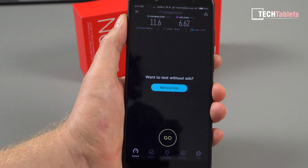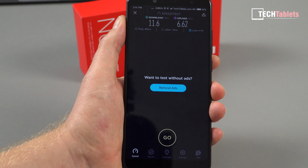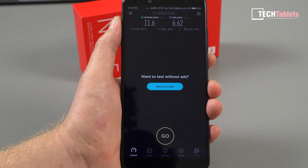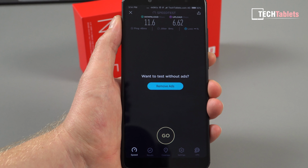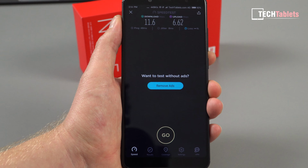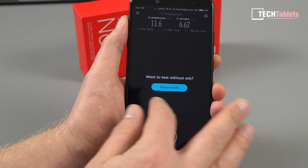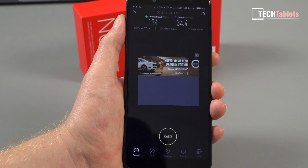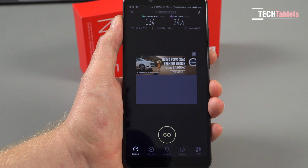But then when I tested out 4G, not really too happy with the results here. I couldn't really get what I would call the normal kind of speeds out of here. And I tested over different days, and maybe this is down to the fact that I have the Chinese version and it hasn't got the optimal band of LTE that I'm currently running on. And this is probably the best result I managed to get with the wireless here too. So 134 download and then 34 upload.